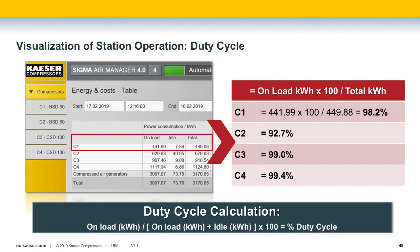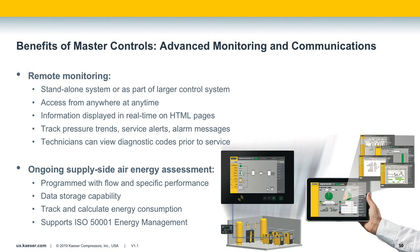Remember what we talked about earlier about oversized compressors. The ROI to replace these units can be significant. Therefore, data points like these from master are very powerful. In this case, all the compressors have a very high duty cycle, which is very efficient. Some additional benefits here with a master controller include remote monitoring capabilities. Keep in mind that most industrial plants are going to have more than one compressor supplying the flow, making a system master controller a really important part of their energy management strategy.